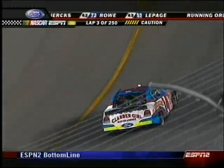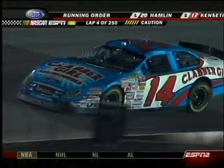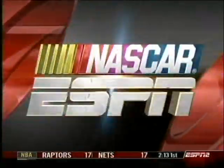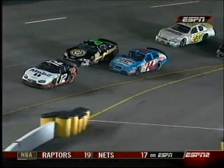Now, I don't know if the flat right was what caused it or whether or not that was the end result. Well, right front tire's out. I'm going to have to pit. See a tire mark there on the side of the car, so they may have some contact here. That's J.J. Yeley in the one.